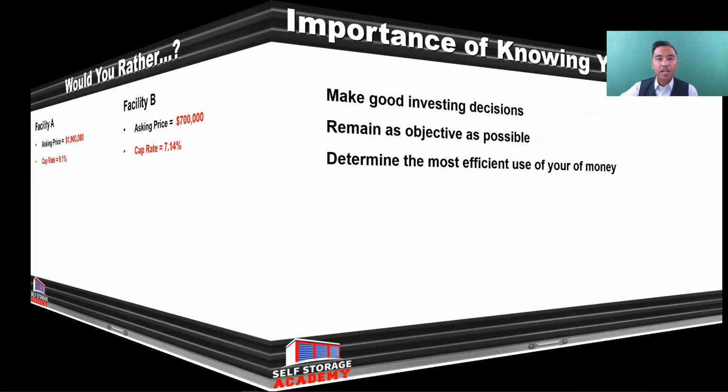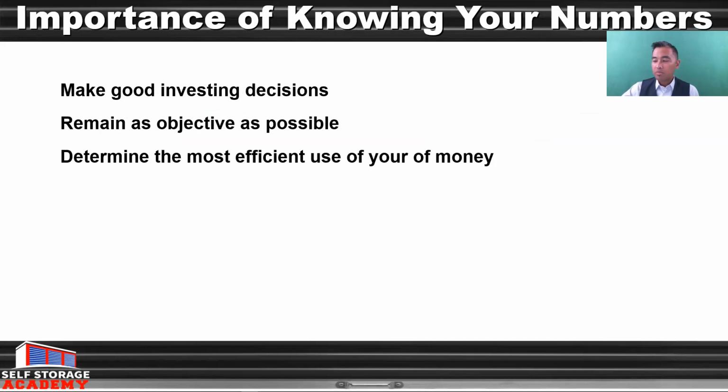So by understanding the numbers, do you think you'll be able to make better investing decisions? I would say yes. By understanding the numbers, would you be able to remain as objective as possible? Yes. As they say, figures never lie and liars never figure. So numbers are very objective, right? And then by also knowing your numbers, would you be able to determine the most efficient use of your money? Of course, by the numbers, it's a resounding yes yet again.